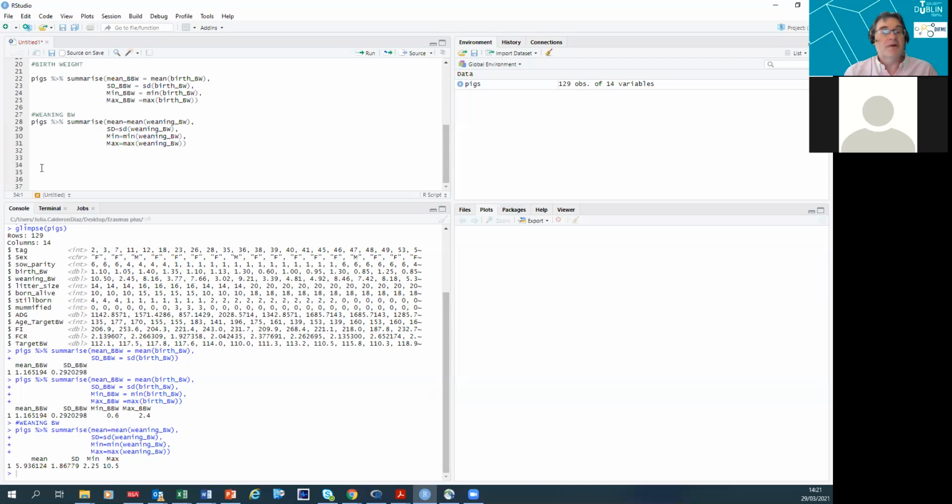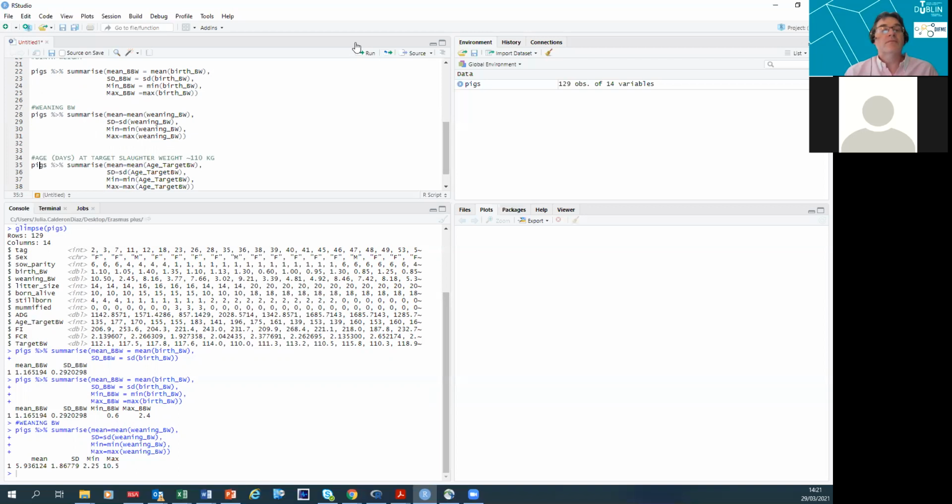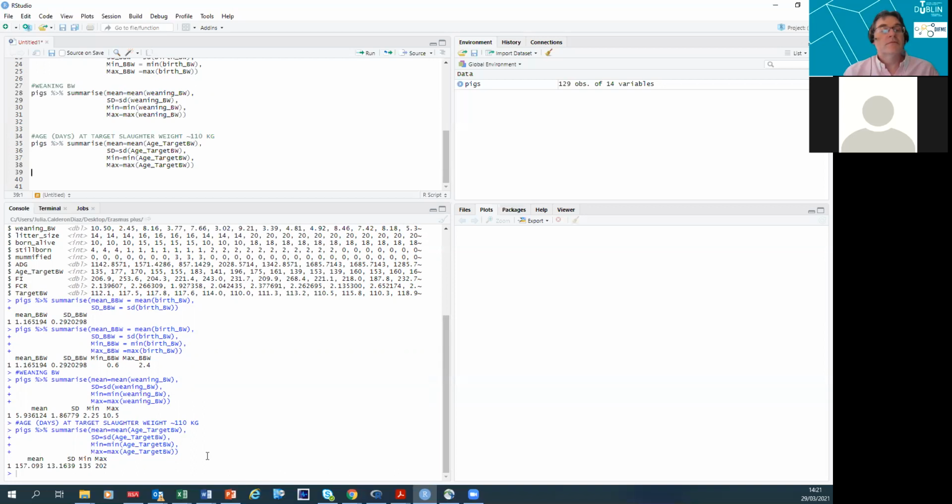Okay, so now I want to do the same for the age when they reach the 110 kgs. So if I do exactly the same, I can observe that on average, these pigs reach 110 kilos at 157 days of age. So around 22 weeks and some days, plus minus 13 days. But some of them grew so fast that at 135 days, they already reached those 110 kilos. Okay, they made up the gap. Yeah, but some of them went so slow that they needed 202 days.